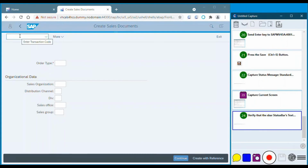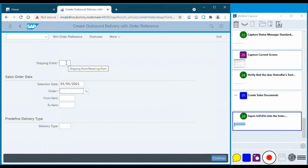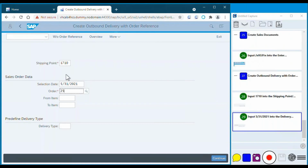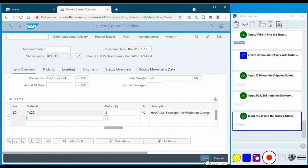So we've paused the process capture. We've gone from the GUI in the classic theme now into a web Fiori order delivery, and we're simply entering the information here. Again, you'll notice that process capture is building out that English language narrative. So the key point here is employing automation across different personas in your project.